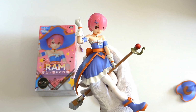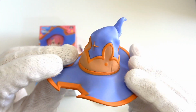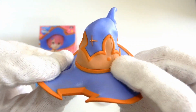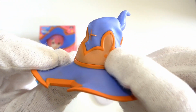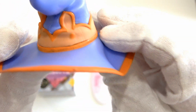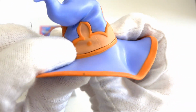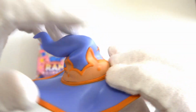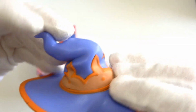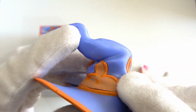So let's do that. So first, let's take a look at the hat. As we can see, again, this has the same color motif that we saw on the figure down there. So very pretty. There's actually a lighter, more pastel-y orange inside of this outline of orange going all the way around here. So very interesting design choice there. It makes it stand out a little bit more and gives a little bit more uniqueness to it. This also has a really cool fold to it, so it comes out like a hat would fold. So actually pretty cool. Actually, this is awesome.